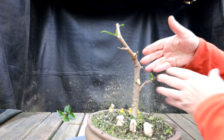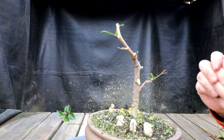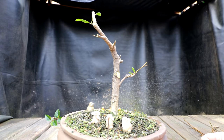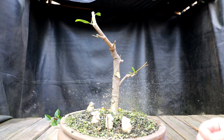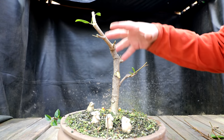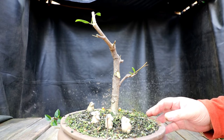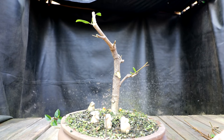I may even remove these lower branches in future and develop the canopy more up here. It all depends what grows in, so it'll be a bit of a waiting game, I guess. I'm not left with too much on the tree, but I think getting this basic structure is so important on the tree, establishing a pleasing basic structure. And then once you start developing branches, the rest comes quite quickly in the bonsai. But this is sometimes the hardest part, is getting that core structure of the tree set in stone.